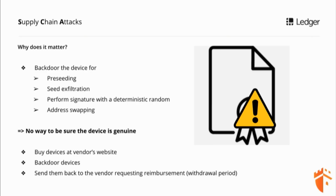You can backdoor the device in many different ways. The most obvious way is to do preseeding. Preseeding means that you are the attacker, you put a seed inside the device, you modify the firmware such that the user thinks he is about to generate his own seed, but is not, and then you already know his seed. There are many other ways to backdoor the device, but I won't get into all these details.